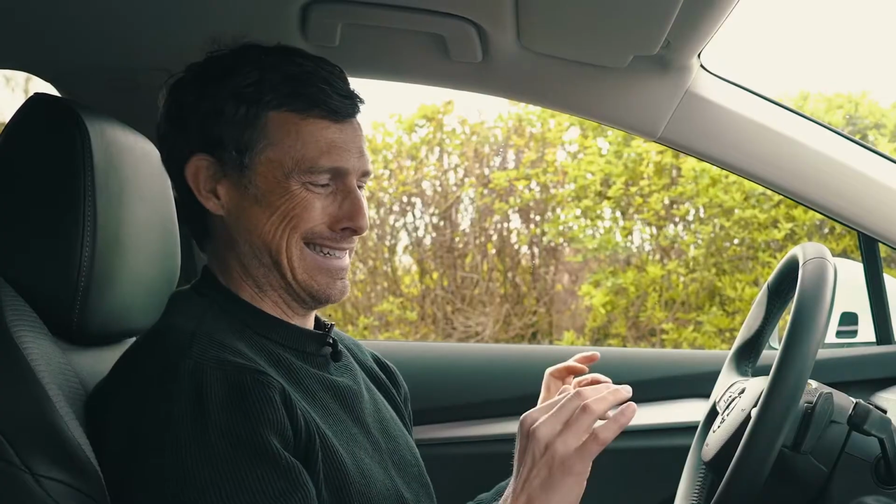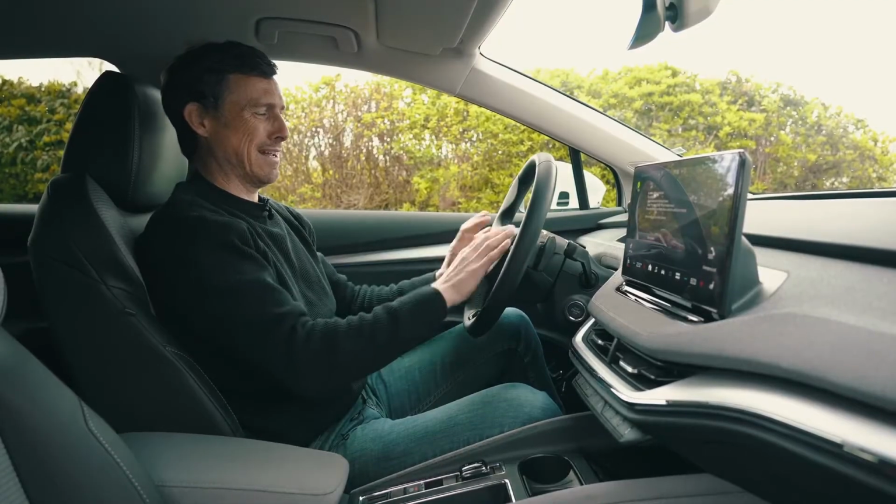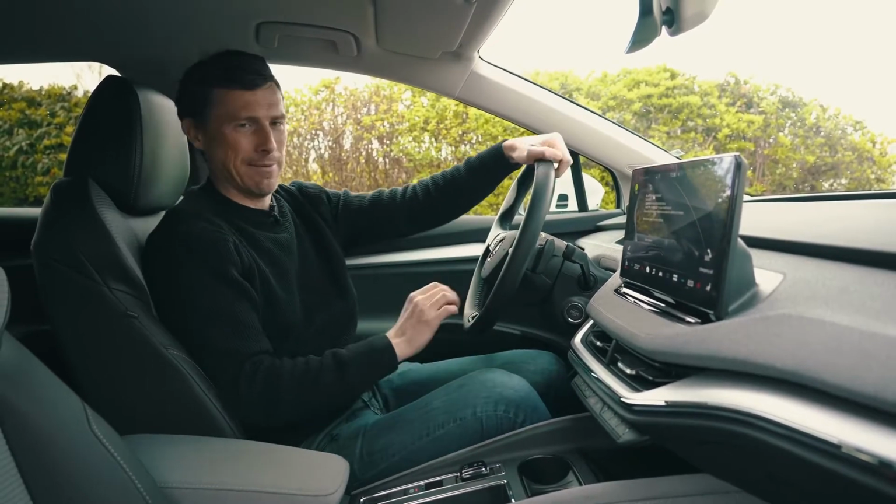Yeah, I can't even see that now. In fact, it's a little bit odd. I've changed my mind. I don't like the steering wheel so much anymore now. It's freaking me out.